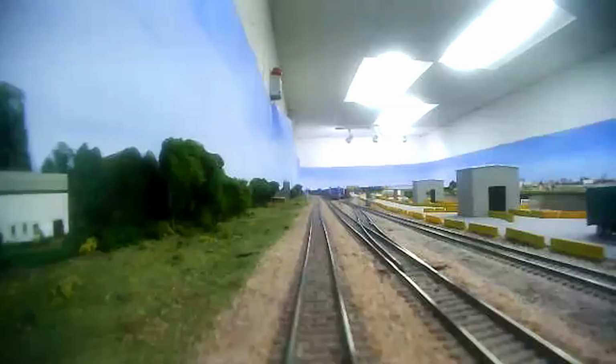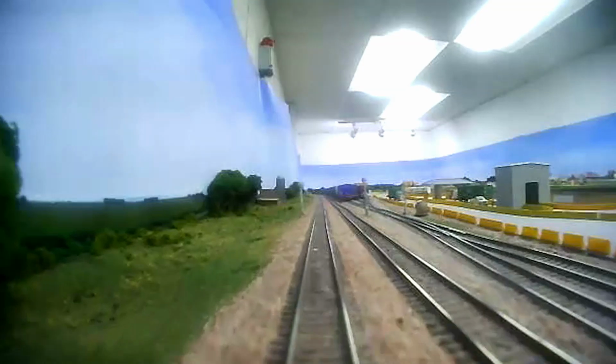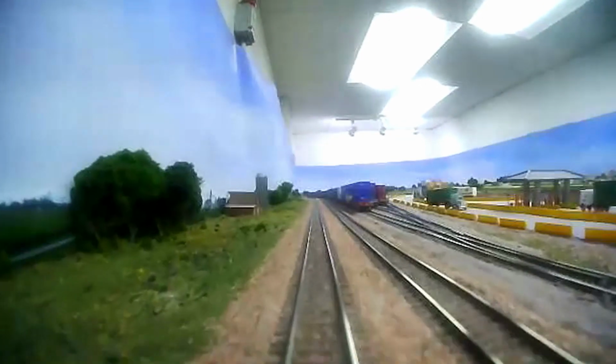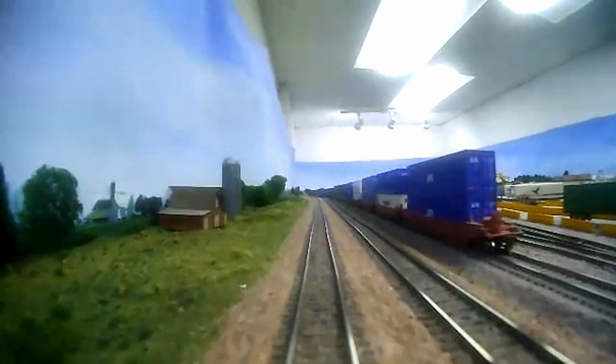Now, this is a good view of the intermodal facilities at Global 3. You can see the check-in and check-out facilities there. A couple of trucks coming in and leaving Global 3.